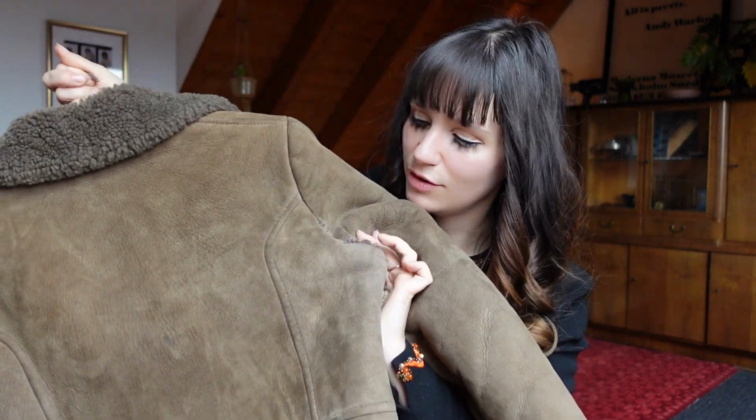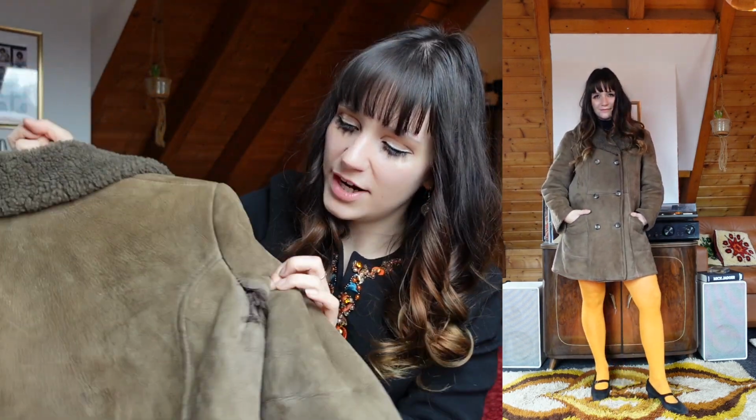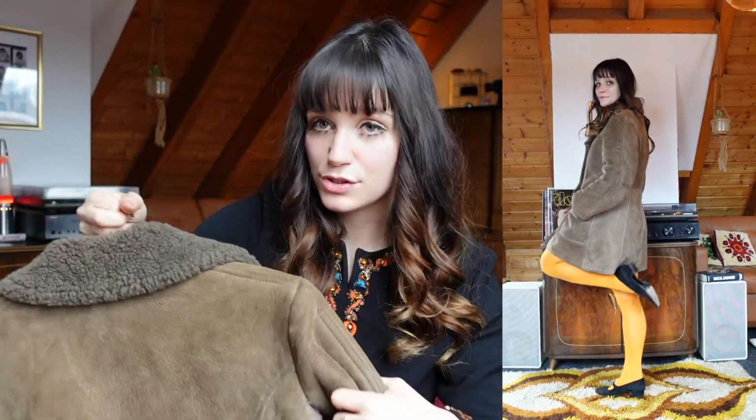It has unfortunately a little hole back here. Oh, it's not so little anymore. I need to re-sew it. Since the leather already has the holes, I think I might be able to do it by hand.